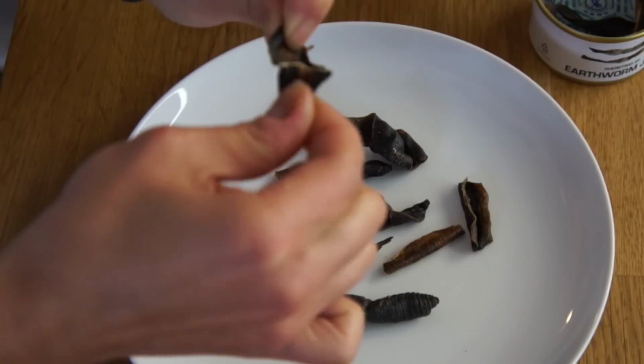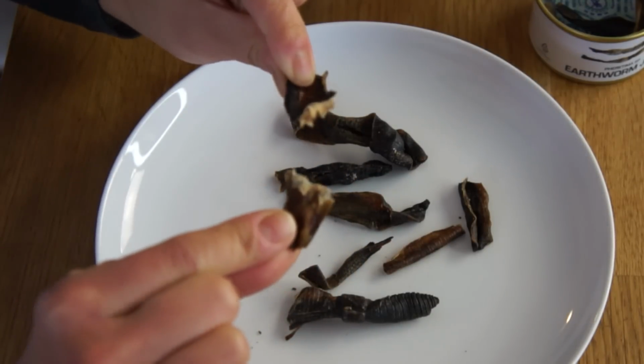All right, so let's give it a taste. Here we go. Itadakimasu. Wow. A little leathery. So let's just break a piece off. That's what it looks like. It's a little too leathery to bite, so let's just eat the whole piece. Wow. Ooh. I got a little sand in that one.